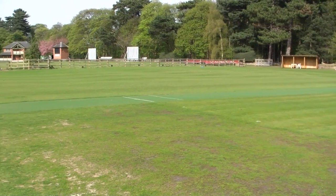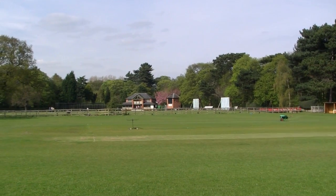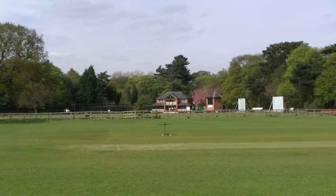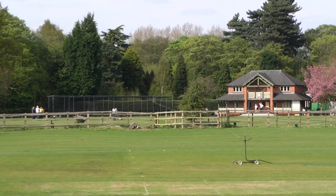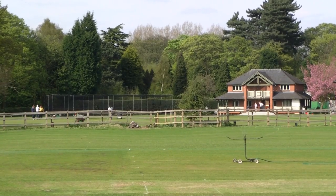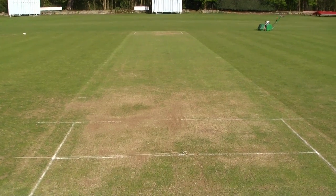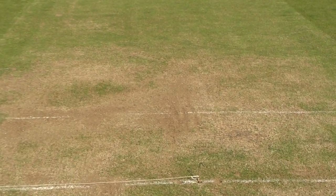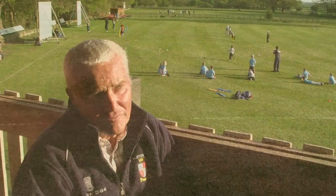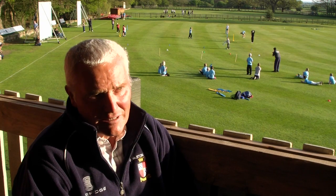So for the last 8 years I've been trying to negotiate for the second field, and at long last I managed to do that 2 years ago and get agreement that we would take the lease. We started playing cricket there last June. We've invested an awful lot to make it a good ground with a good square. We've done all the right things, with the best advice from top groundsmen. Now every Saturday we've got 2 matches being played here, which is fantastic.